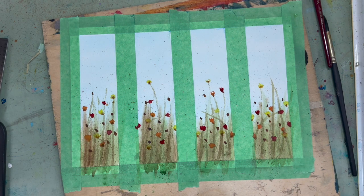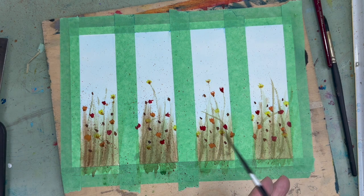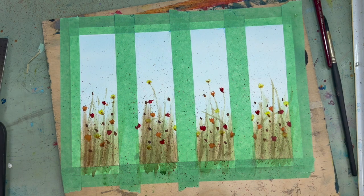Okay, so now I want to splatter some of the flowers' colors in there too. I'm going to do the red. A little bit of texture adds so much. And I want to do the orange as well. Just a touch. Don't want to go splatter crazy. Okay, I think that's enough. I won't add the yellow, I don't think.